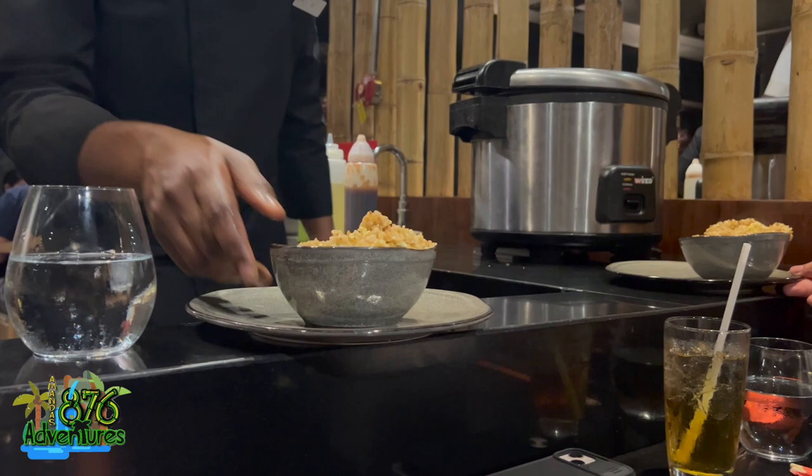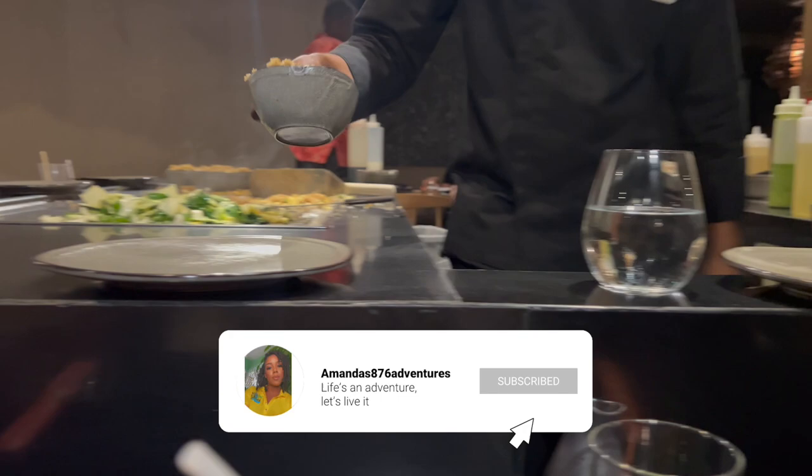And then he plated the rice. I'm going to be honest. So he came with the rice. The rice is tough. You get me? I'm not going on it. The rice is tough. I never really like the rice.